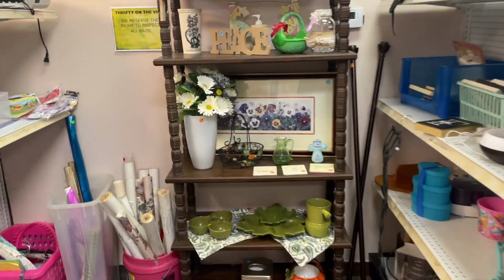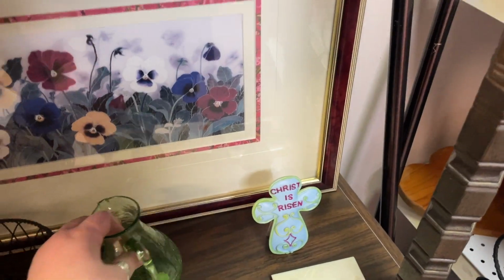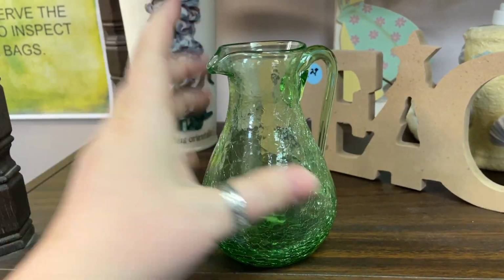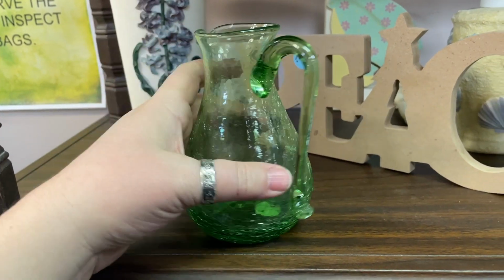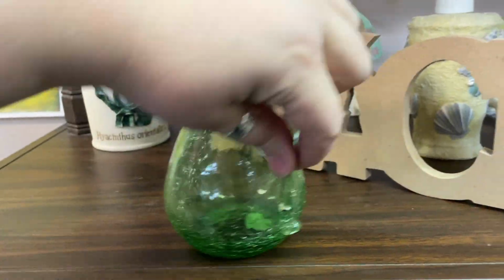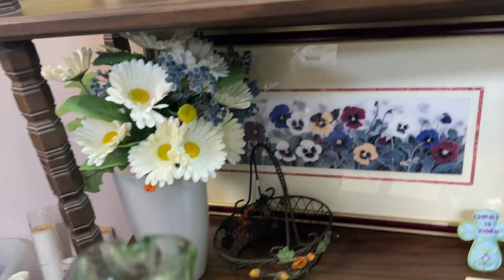I see another piece of crackle glass. I got a white sticker on this one too. I can see it through the bottom. Oh no, it's not. Well, yay. There we go. Check the handle. Make sure it's gonna stay on. Half off of $5.49. We'll take it.